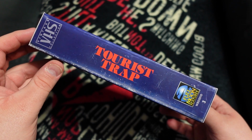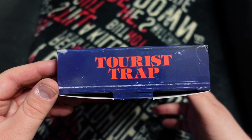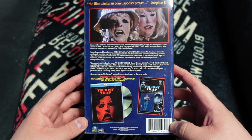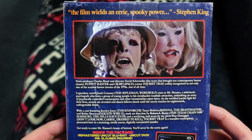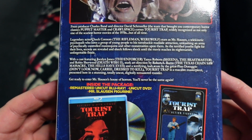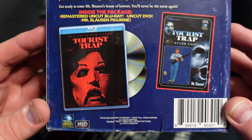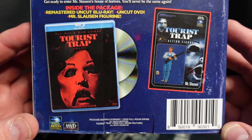There's the side of the box, the top of the box, the bottom of the box. Here is the back of the box with an image from the film. You've got a quote there from Stephen King, "The film wields an eerie, spooky power." We've got the plot synopsis, the list of extras and everything that comes inside this release, the Blu-ray DVD combo pack, and a Mr. Slosson figure.